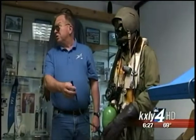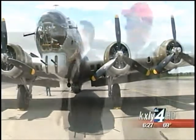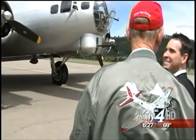Our flight started out with a safety briefing and a good look at this legendary plane. When I was flying the B-52, our tail guns were 50s, and it shook the pilot's seat when they shot the gun. So I can only imagine a small airplane like this.